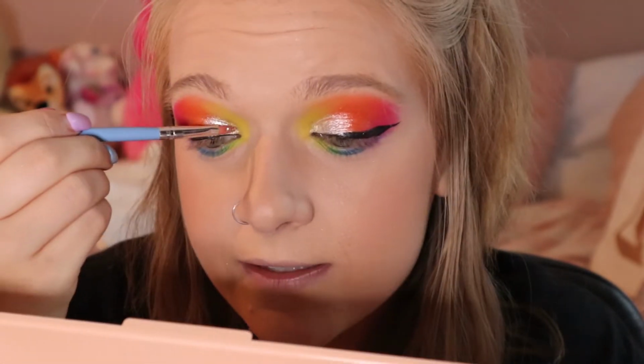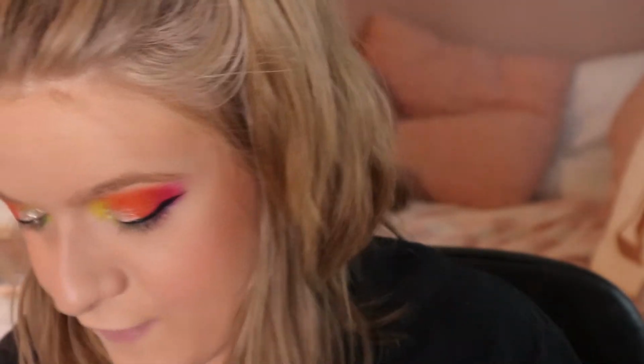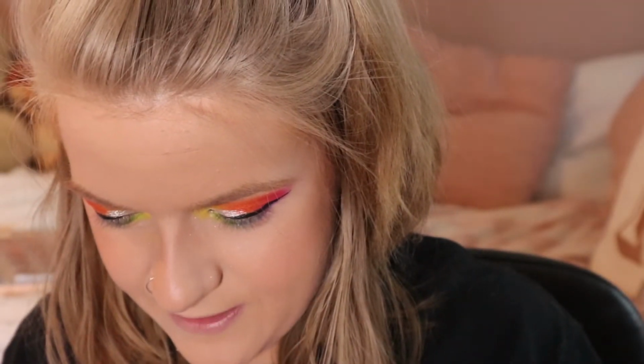I love any glitter, to be honest. Glitter for my face, love it. Glitter for my eyes, love it. Glitter for your body, love it. I don't know what it is, but I think that glitter made the world of difference. I'm very happy that I decided to put some glitter on there. And repeating it with my left eye.